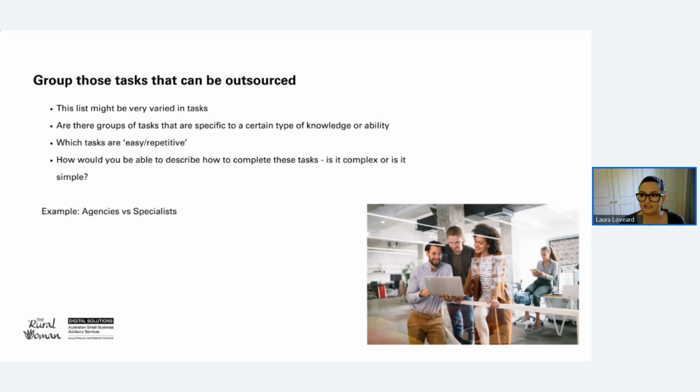And you may not have any ones that are super complicated that need to be going out to those more advanced service providers. You might just have a whole bunch of simple tasks that are just time consuming that you really don't need to be doing in-house, but you still want to kind of be overseeing them.